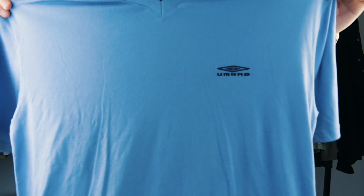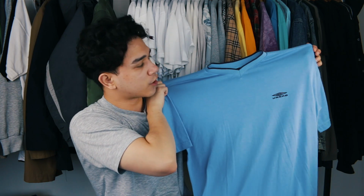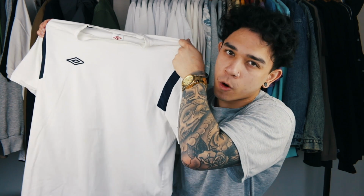Pretty much the same t-shirt, just in slightly different colors. Let's just get this over and done with. Close up of the t-shirt, blue, little detail on the collar, the same Umbro t-shirt. Next item, slightly different Umbro t-shirt.